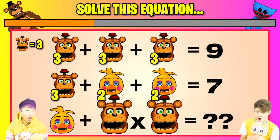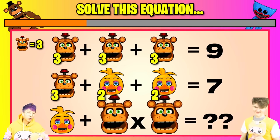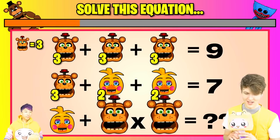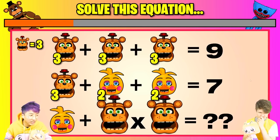3 + 2 = 5 + 2 = 7. Oh, so chica is 2. Okay, so now we know chica is number 2. What is this? X, bro? We got to solve for X. No, that's multiplied. Okay, so now all we have to do is put chica, which is number 2, + 3 × 3.